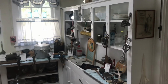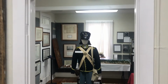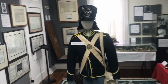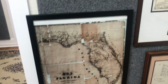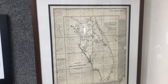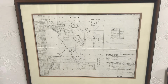And other kitchen necessities. And this room highlights the forts of the Second Seminole War, possibly Civil War, and the lakes of the area. Some 19th century maps of Florida. And this is the local area of Lake Monroe and Sanford.